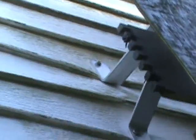And as you can see, the lag bolts here are much tighter than the ones in the back because it is bowing the vinyl siding. You can see the lag bolts are bowing the vinyl siding because somebody did them much tighter here than the one in the back.